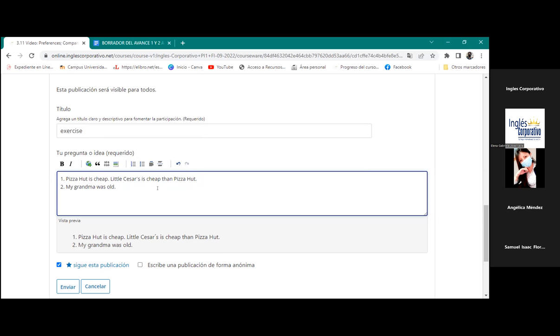Ay, se me fue esa, perdón. No terminé de escribir. Le dije, perdón, ahorita lo pongo completo. Vaya, gracias.